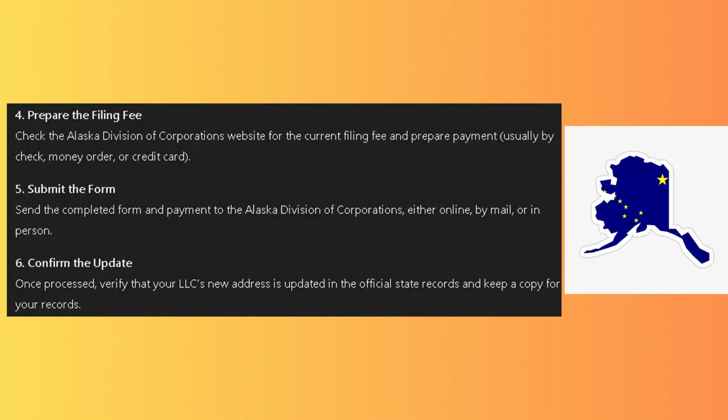Submit the form. Send the completed form and payment to the Alaskan Division of Corporations, either online or by mail, or even in person if possible.